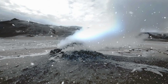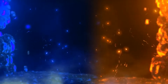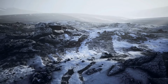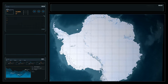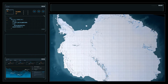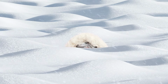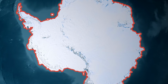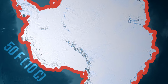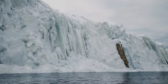It's hard. But this place is where fire meets the ice. West Antarctica is where most volcanic activity occurs. Scientists recently found that 138 volcanoes exist in West Antarctica alone. Wow! You would think that Antarctica is always cold, but no. Its coastal regions can get as warm as 50 degrees Fahrenheit. But have you ever wondered what Antarctica would look like if there were no ice?